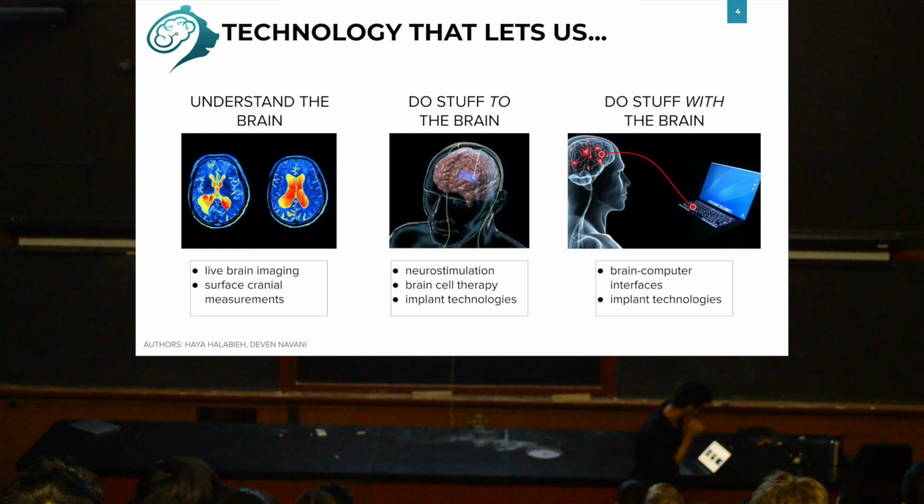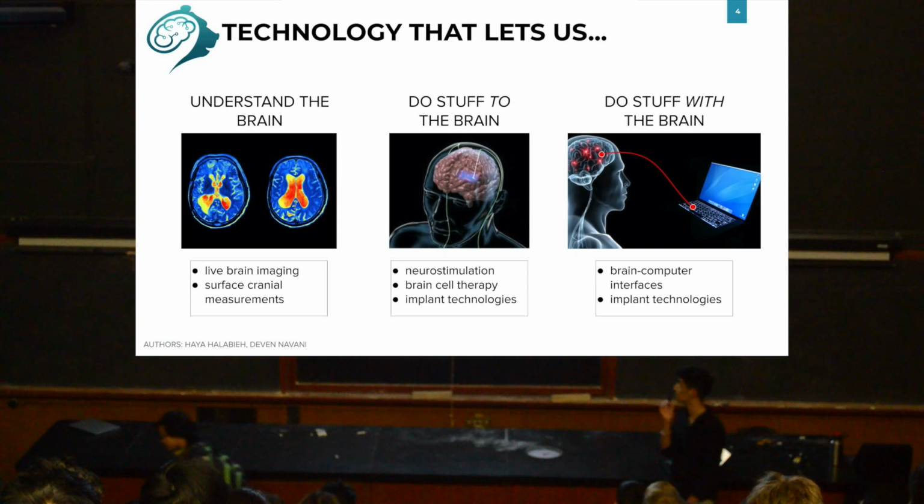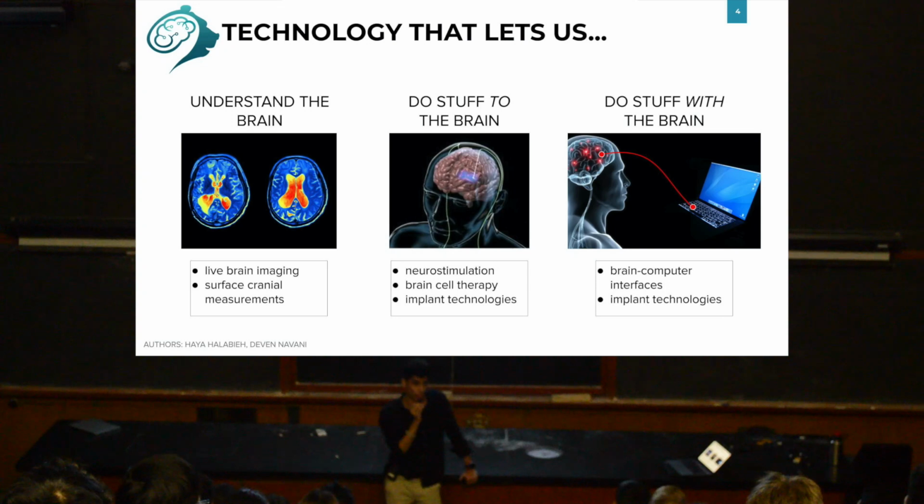The second category is technology that lets you do stuff to the brain. So neurostimulation, brain cell therapy, and implant technologies. If you want the brain to behave in a certain way, then you would somehow stimulate it with electricity. Lastly, we have technology that lets you do stuff with the brain. That's the most exciting, in my opinion. Brain-computer interfaces, so if you control a computer with your brain, there are both invasive and non-invasive ways to do that, which we'll talk about as well.